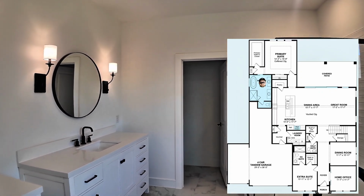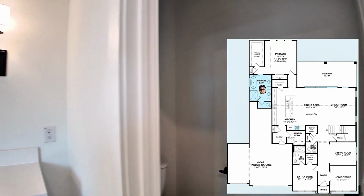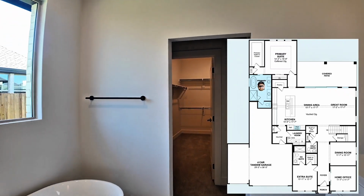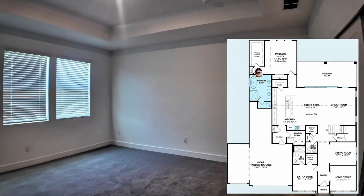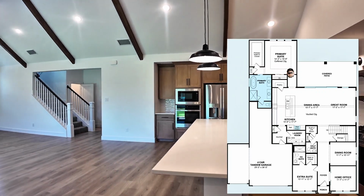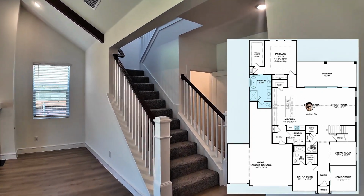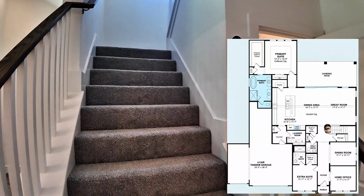And this bath layout, very similar to that last one we looked at. Now, let's go check out upstairs. My clackety shoes. You knew it was coming, right? I don't know. I don't want to watch videos of just stairs. So I figured you don't.